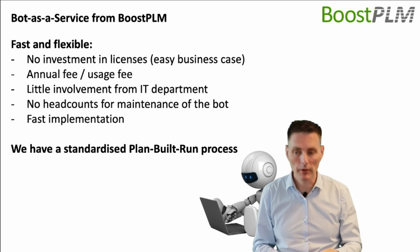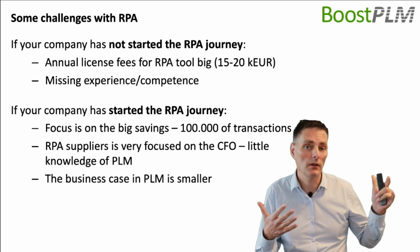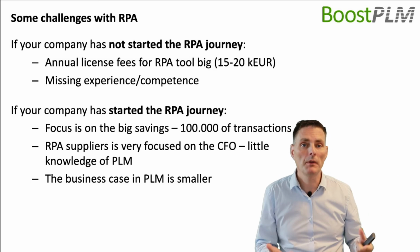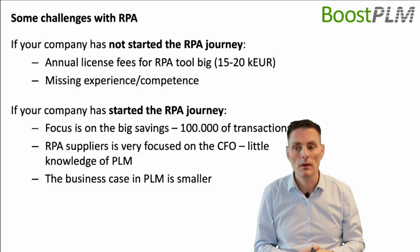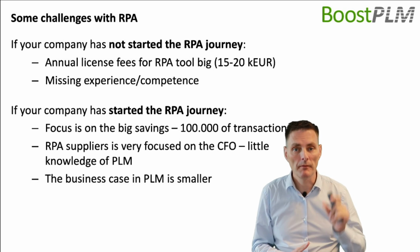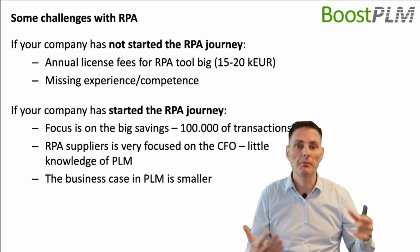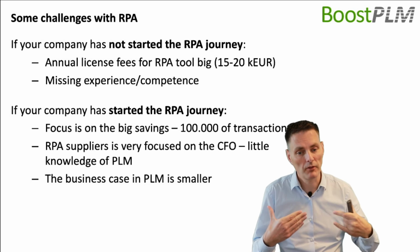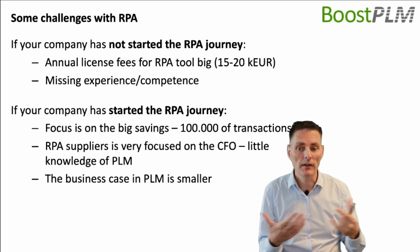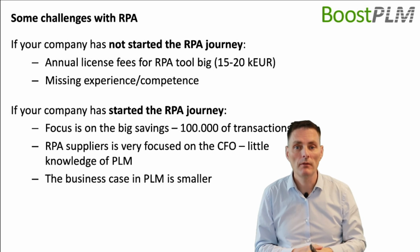If your company has started the RPA journey, I think there's a good chance that it has been started in finance. And it has been looking very much in the areas where you have hundreds of thousands of transactions that you can easily repeat. Very often the RPA suppliers will really be focusing on the CFO, and they will not be focusing on the areas that require PLM knowledge. Also because the business case seen from the outside is obviously bigger when you have a lot of transactions than if you're having a few more, which is the case for PLM areas. So many times you will see they start with the big business cases, and that's not where necessarily PLM is on top of.